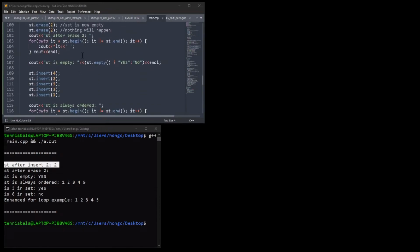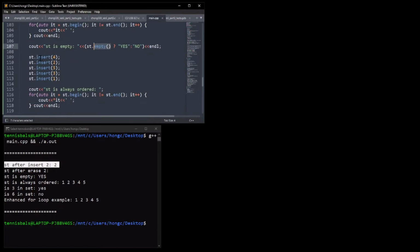Okay, so there's also the empty function. It just gives you a Boolean value of whether it's empty or not. It exists in every data structure class, including vector. So yeah, there's empty. Now we're going to insert more elements into the set.